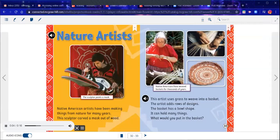Native American artists have been making things from nature for many years. This sculptor carved a mask out of wood. Caption: This artist uses grass to weave into a basket. The artist adds rows of designs. The basket has a bowl shape. It can hold many things. What would you put in the basket?